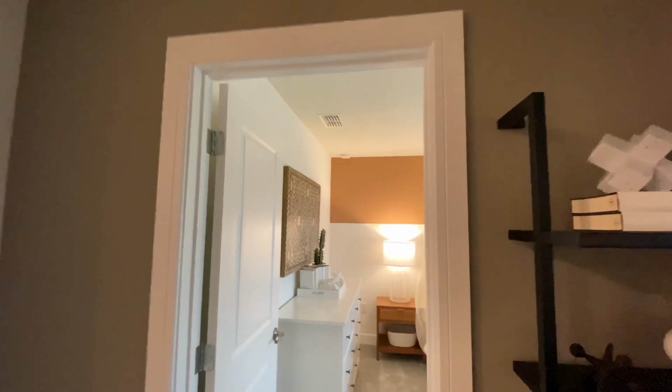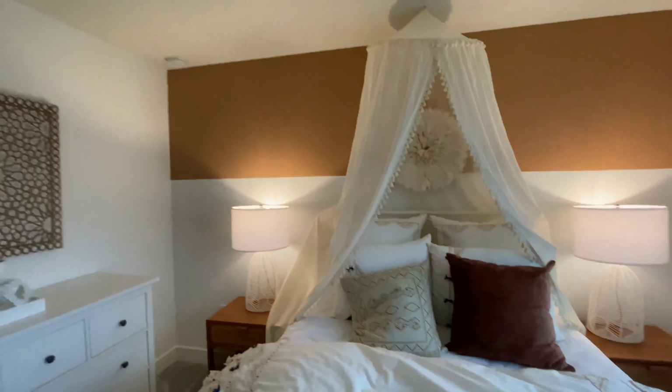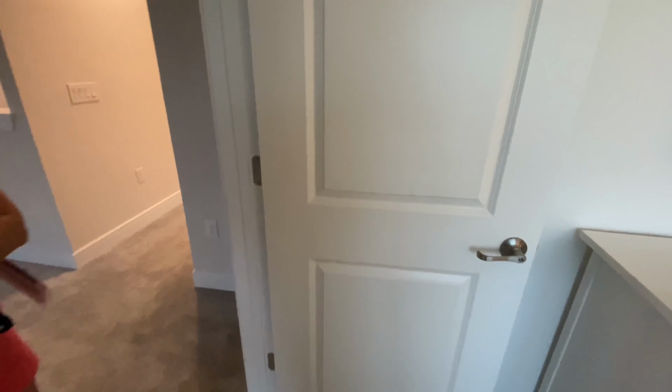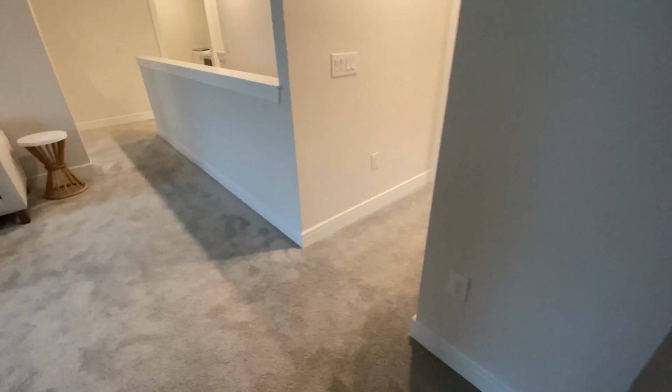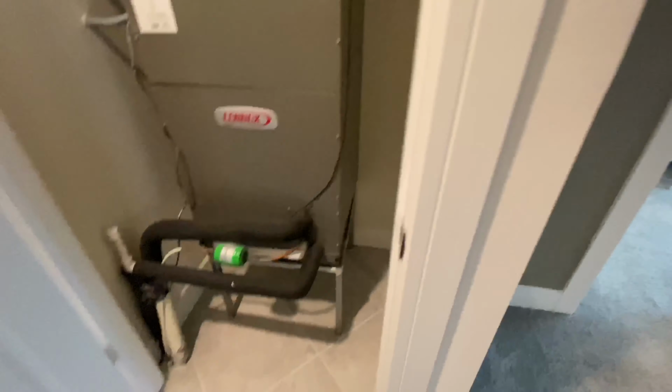This bedroom, the decor in here, so bright, so pretty, so bright. Decent closet, same size again. And AC closets are really big in this place. Feels like a full-size closet. Just for the AC thing.